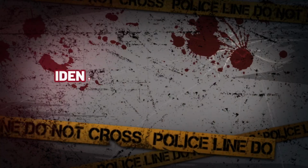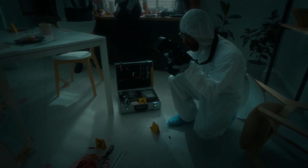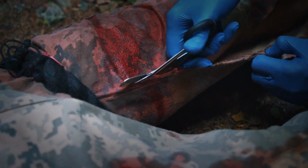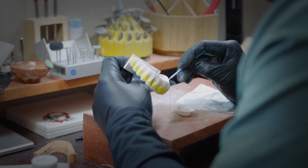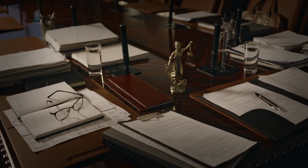Identifying and collecting physical evidence. Once the crime scene has been documented, detectives turn their focus to identifying and collecting physical evidence. This step involves searching for items or traces that could link the crime to a suspect or reveal the sequence of events. Physical evidence can range from obvious items like weapons or bloodstains to subtle traces such as fibers, hair, or fingerprints. Each piece of evidence is meticulously handled. Gloves are worn and tools like tweezers or specialized containers are used to prevent contamination. Every item is tagged, labeled, and logged to ensure a clear chain of custody, which is essential for maintaining its credibility in court.